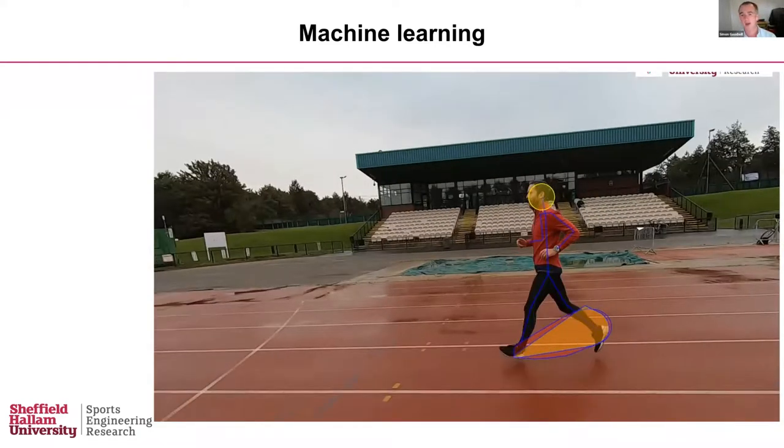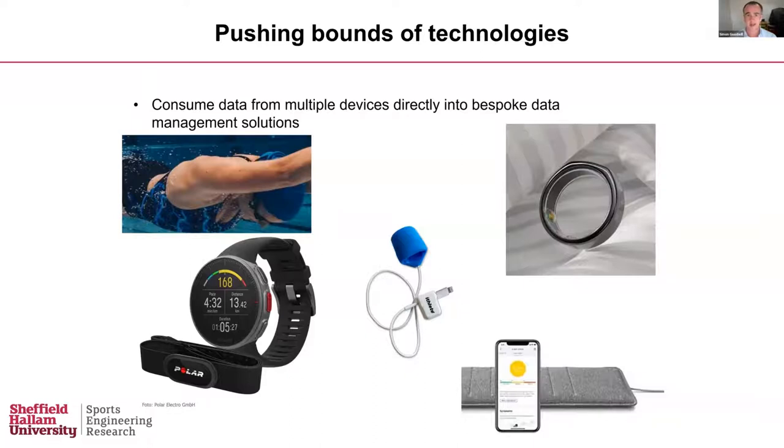And then this is actually the last slide. We've talked a lot about the data systems that we've developed for elite sport. One key area that I've not touched upon too much is the use of standard consumer hardware and how it can be used to benefit our elite sport athletes, our elite athletes.